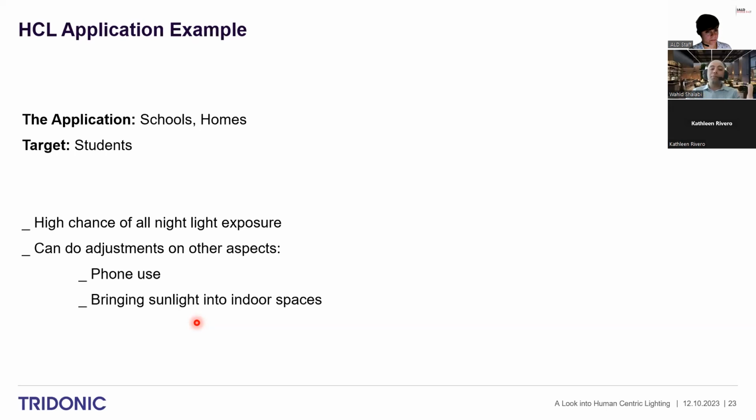There's something that is maybe not related to human-centric lighting, or rather not to lighting professionals, but it is so potent, so important that we had to mention it here, which is the limitation of phone use, because obviously all phones, devices, tablets, TV screens are predominantly backlit by LED lighting, which is based on blue light, blue LEDs. So we really had to mention it here.